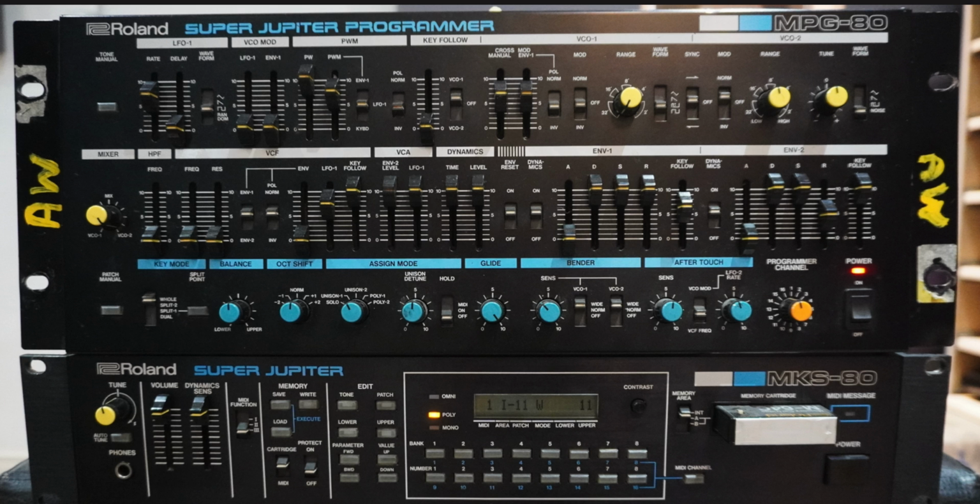The next synth is the Roland MKS Super Jupiter with the programmer. I bought that in 1996 for £1,800. In today's money, that's 3.5 grand. They're worth 3.5 grand today. It's a synth that's been a staple in my session days. Used it a lot and I love that synth.